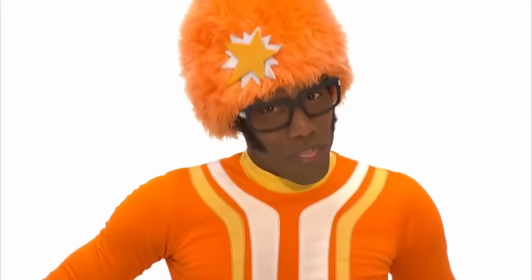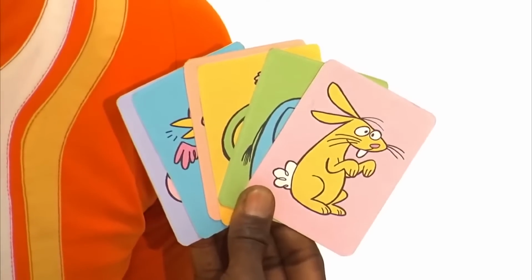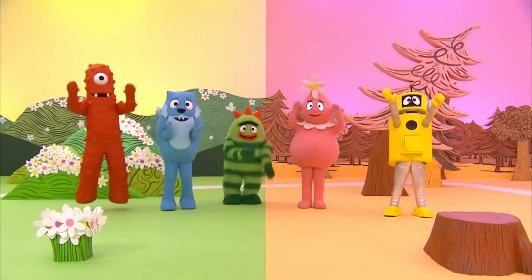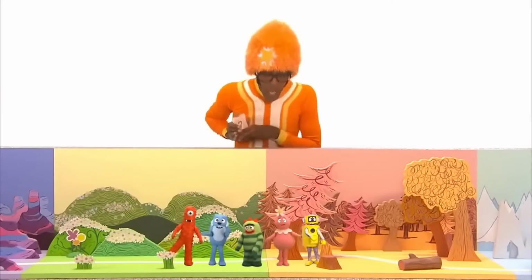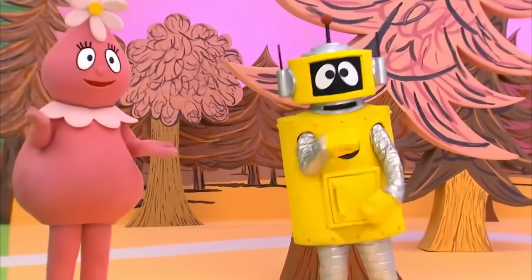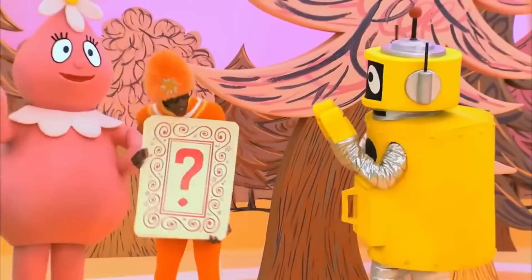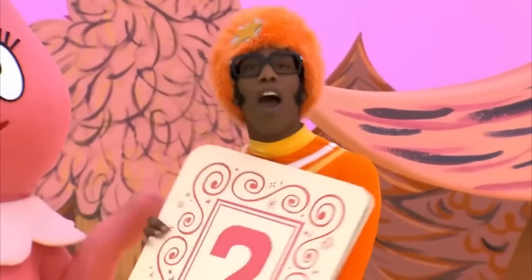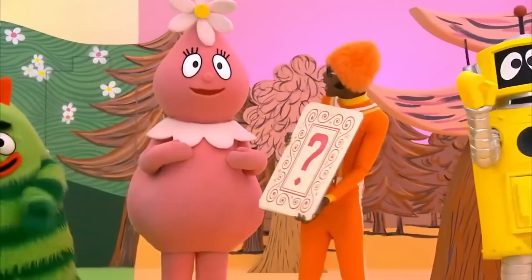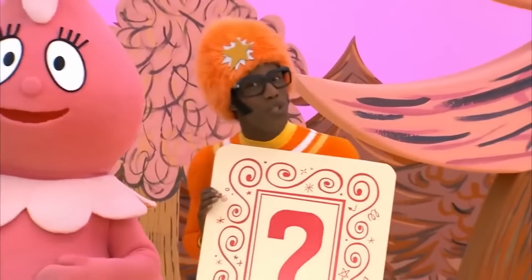Hey! I know a fun game that we can all play together. With these special cards, we can all dance like animals. Do you guys want to dance like animals? Yeah! Let's play! Okay! Plex, beam me in! DJ Lance, come on down! Thanks, Plex! You're welcome, DJ Lance! Hey, everybody! On these cards, there are pictures of animals. I'll give you a card, and whatever animal is on your card, that's what animal you should dance like!